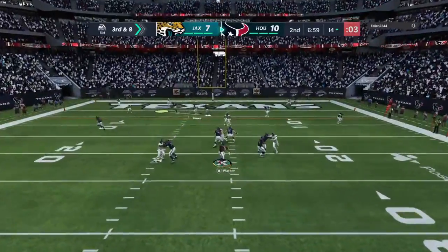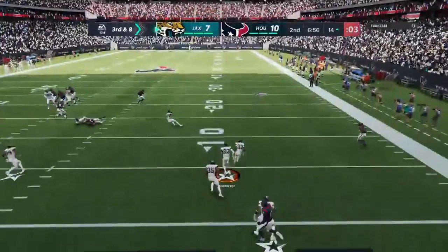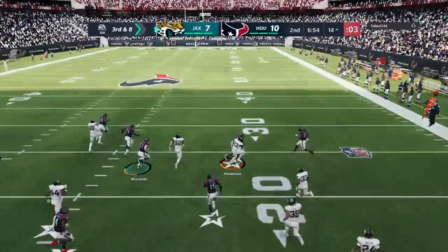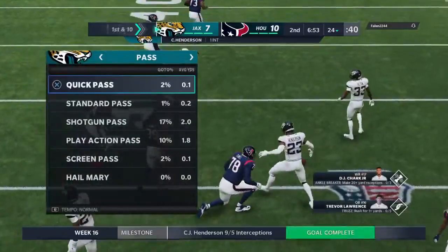From the gun, here's Watson. Into heavy traffic, and it's intercepted. It's C.J. Henderson picking it off. And he will bring it out past the 20-yard line.